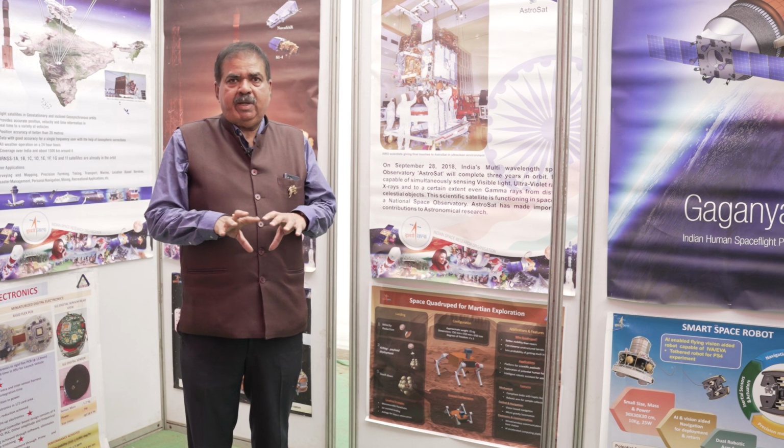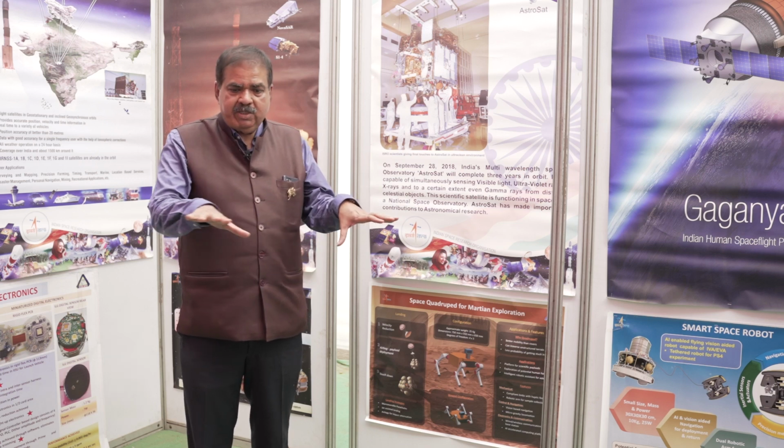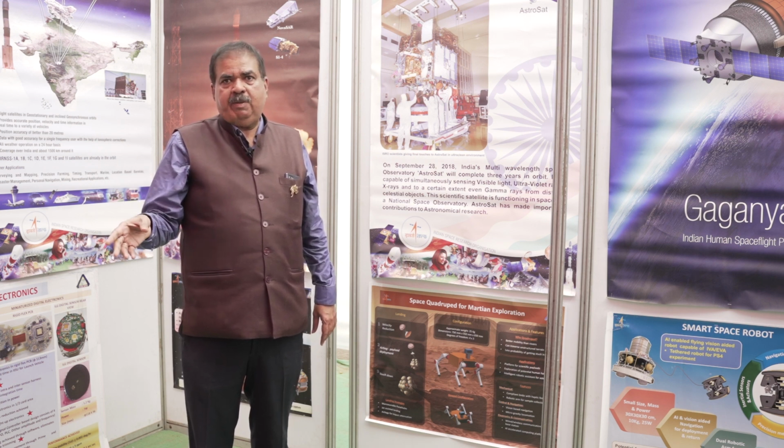Once it is landing, the balloon will get detached from it, and then this rover will move in the Martian landscape, collect samples from there, and also do some studies about the soil quality, moisture, water, temperature, and other parameters.